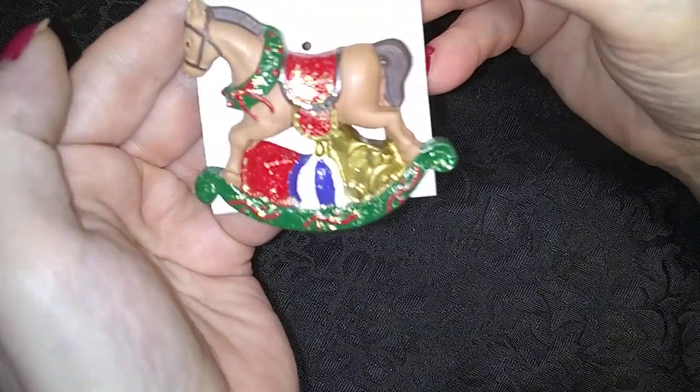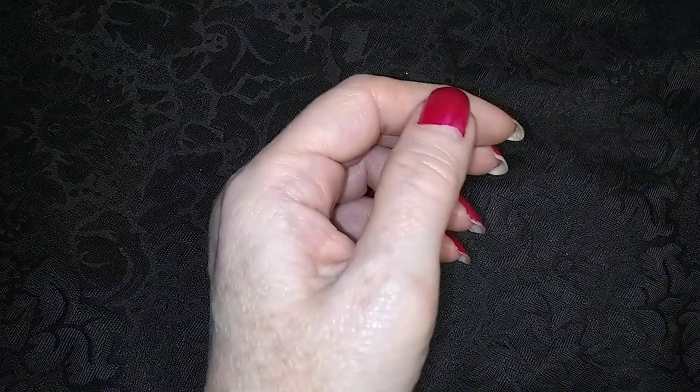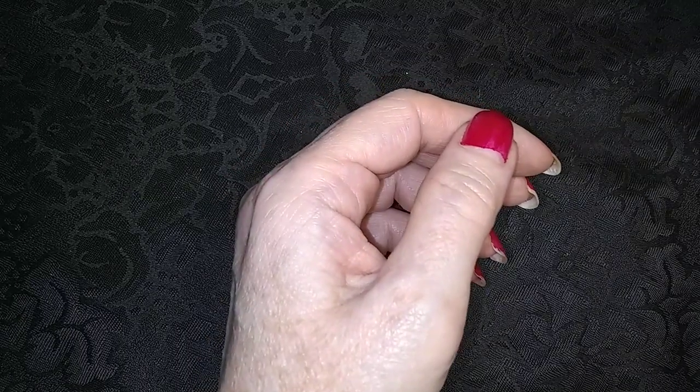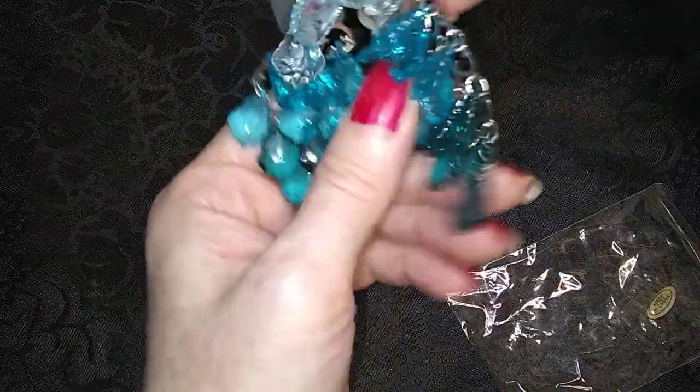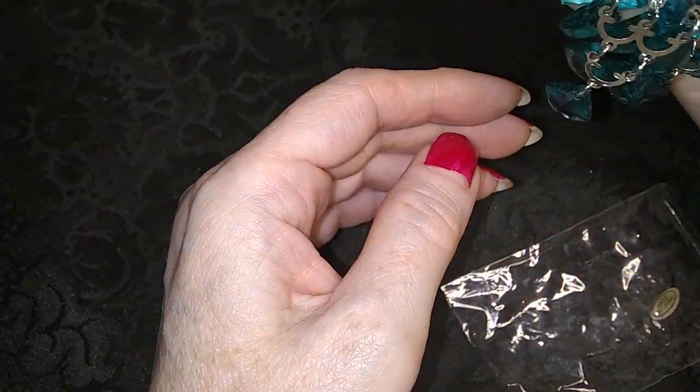Here's a little horsey. A little holiday horsey. I think that'll go in Linda Lou's pile. She's collecting Christmas jewelry to make things with her daughter, I think. Ooh, look at these. These are totally plastic, but really pretty. They're ombre.